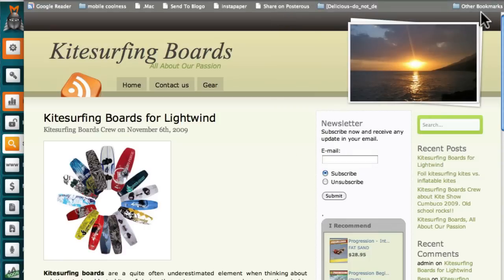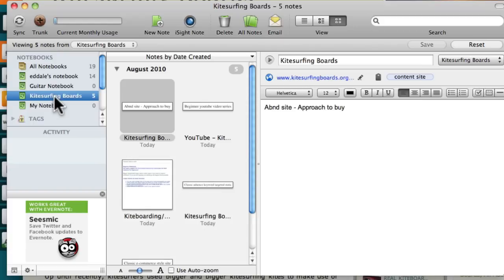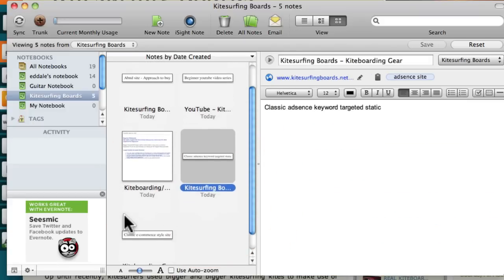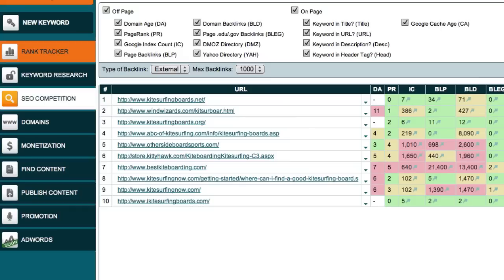So I've got a note. And again, I can go and check this out. Look at this, already on Evernote. You can see if I do a sync, it's already synced some of these. But look, if I go to my kite surfing, I've already got all these notes in here. I can search this and they're all there. So that's what you need to do. If you want to get a handle on your market, you want to visit all of these 10 sites to have a look.